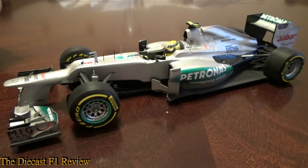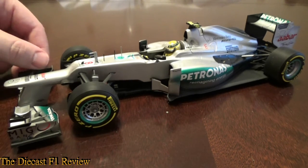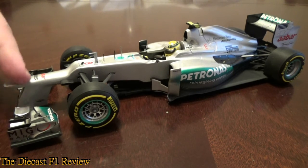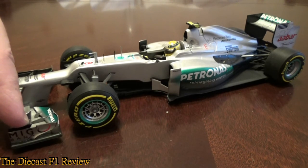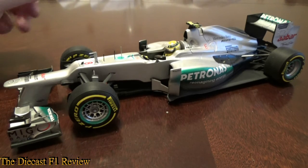But yeah, strength-wise of the car, the front wing is, of course, with this era of cars with the wide front wing, usually the weakest point. And with all these gubbins on the front wing, like these extra winglets and things, it does make for a very weak structure. And of course, the front wing being wide is very fragile as well.